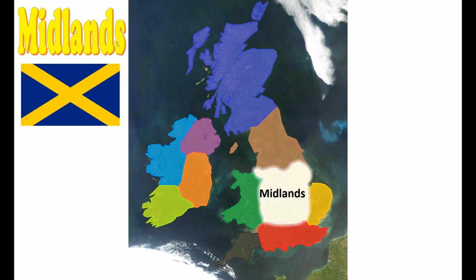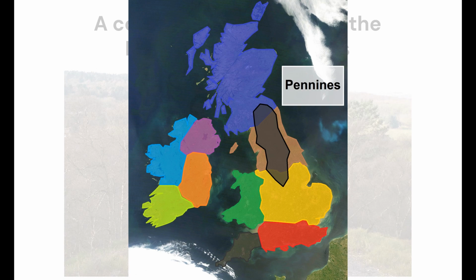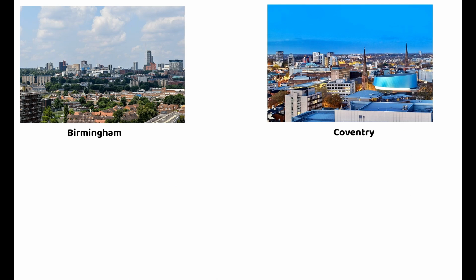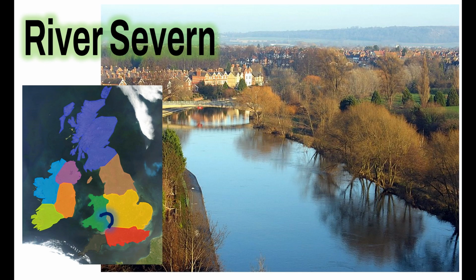West of East Anglia are the Midlands, which, as the name suggests, are the Midlands. The Midlands are a mixture of flatlands and the Pennine Mountains, a chain of highlands that run up the spine of England vertically. The Midlands are home to cities like Birmingham, Coventry, Worcester, Nottingham, and more. In the west, near the border with Wales, there's the River Severn, one of Britain's great rivers.